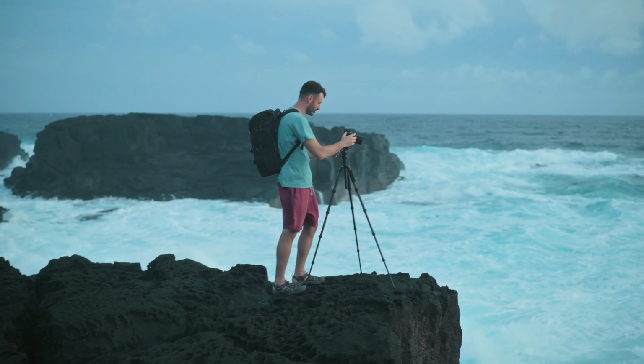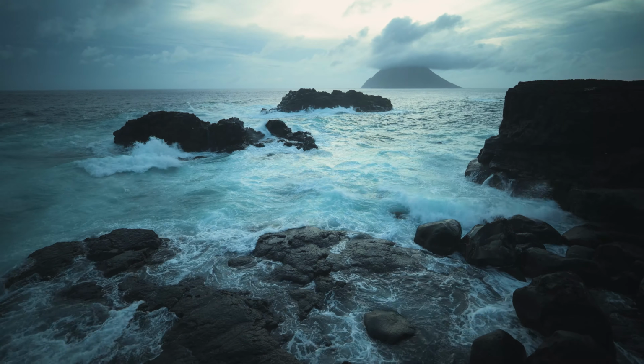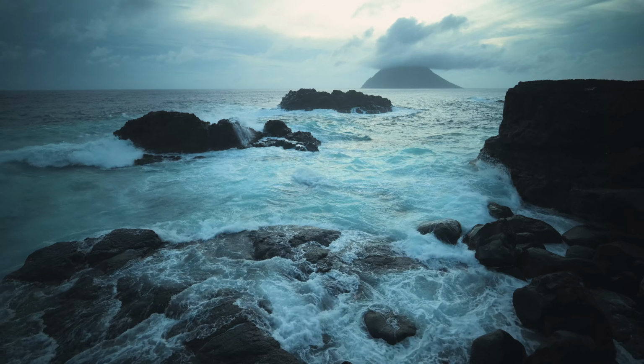All right, I'm going to switch to video mode here real quick. And then I'm on a 50th, 640 ISO. Cool. I'm just going to roll like 20 seconds because I just want to have this in ProRes on this camera, 4K, see how it looks.